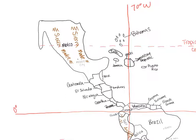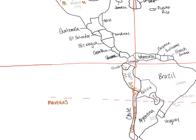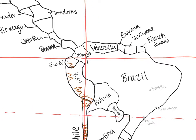All right, what are we gonna do next? We are gonna do the Amazon Basin, in green. Amazon Basin, where is it at? Brazil. It's huge in Brazil. Okay. It's gonna take up most of this area, the biggest rainforest, right?